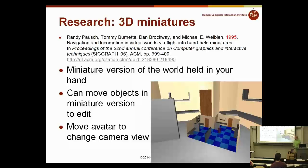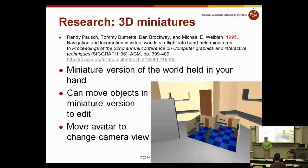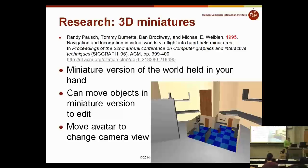And there's a variety of other research systems. So another one of Randy's ideas was to have this miniature, like a dollhouse that you hold in your hand. And so there would be a miniature person. So there's an avatar in the house, and you actually pick up the avatar and put him where you want to see, and then the big scene that you're looking at changes proportionally. So it's a way of controlling the camera that's a little more straightforward.